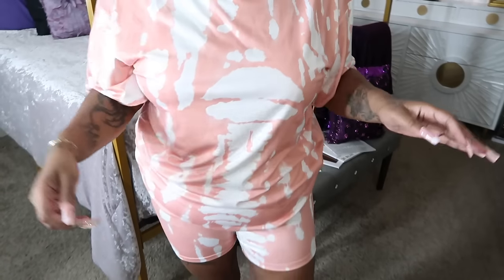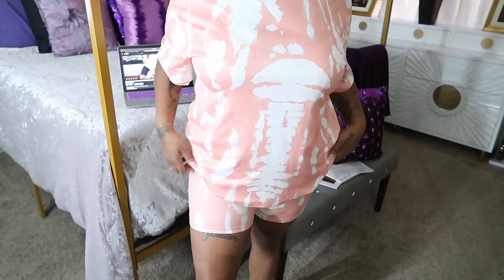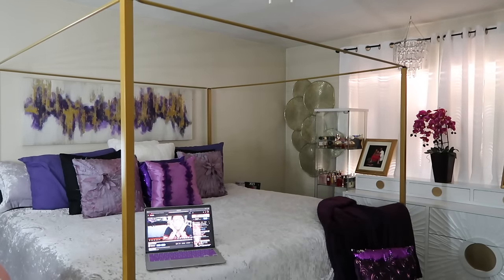This is a high quality fashion boutique set. It's one of the newest ones she sent me. It's peach and white. I'm so glad this camera just cut because it was the nastiest sneeze I let out. And I'm putting on, of course, my Dior lip balm.